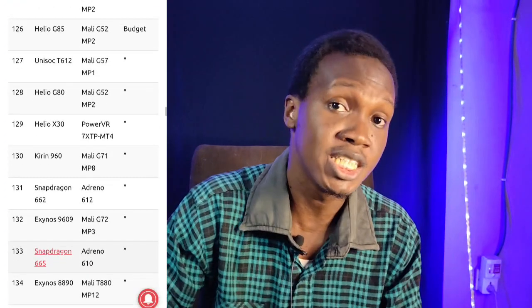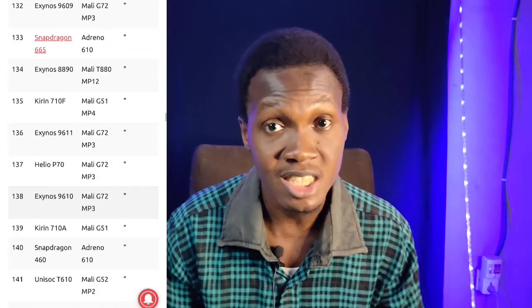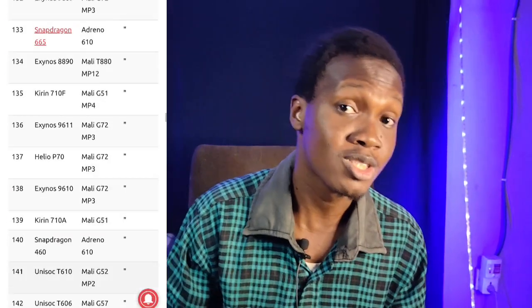Helio G80, G85, G88, and more recently G91, which is a rehashed G88 with 108 megapixel camera support, something like that. And then you'd see Unisoc T606, for example, T610, T612. You see stuff like that. And then what else? I think that's basically mostly it. So these are the SoCs you'd find in the budget category.